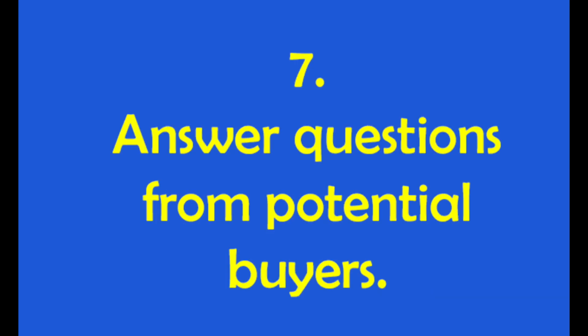The seventh thing is always answer your emails from potential buyers. Answer questions if they can't see something clearly or they want to know more details. Please answer your emails. That'll just make you a better eBay seller. It does take time. It takes time to take pictures. It takes time to answer emails. It takes time to write descriptions.